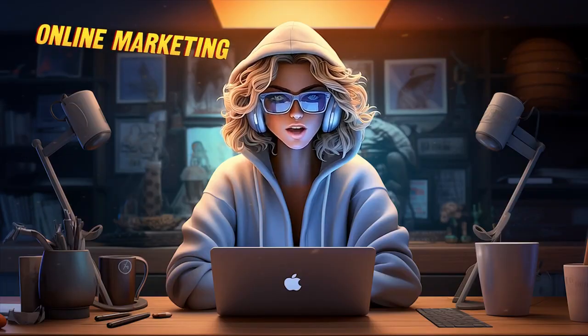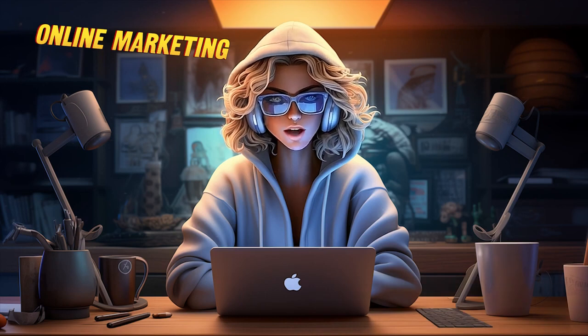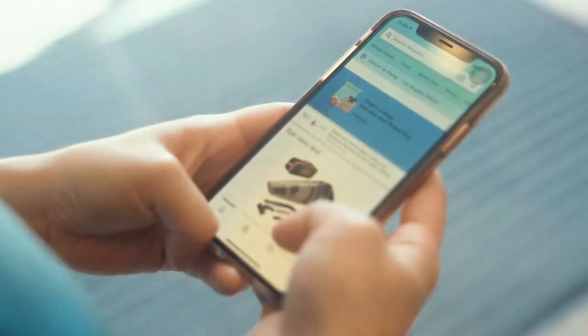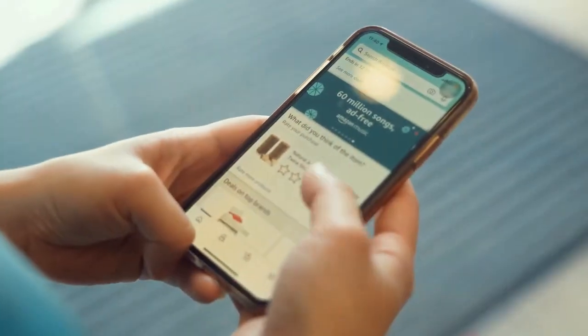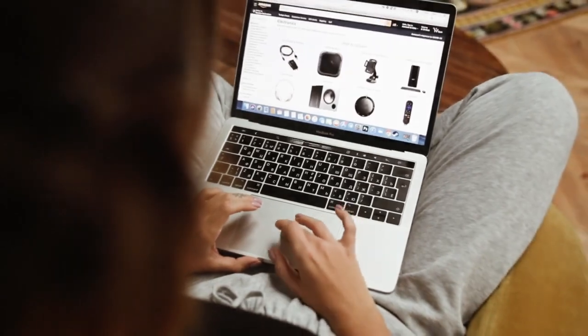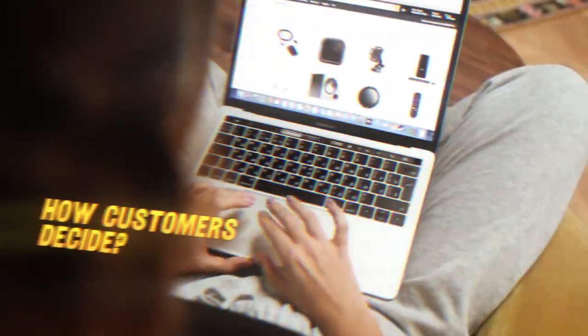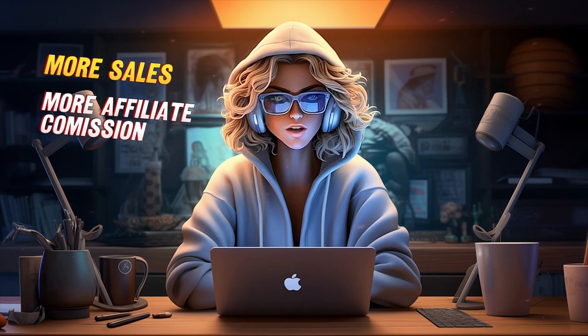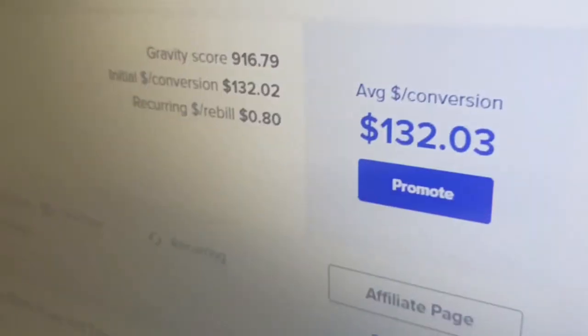Online marketing, digital marketing, affiliate marketing. There is no need for delayed gratification for consumers who shop online. Consumers don't have to wait until they can get down to the store to buy the items they want online. Neuromarketing research explores the dynamics of consumer decision-making and how marketers can get their messages out in time to make a difference. This means more sales for digital marketers and more affiliate commission for affiliate marketers. Product design.